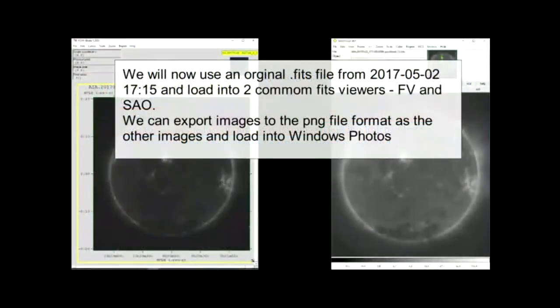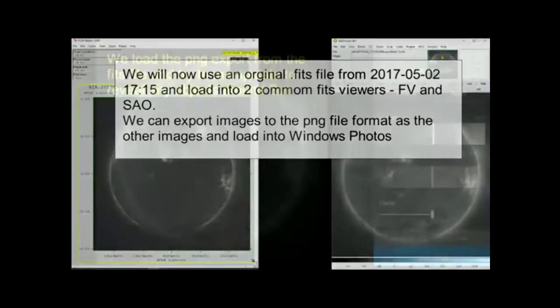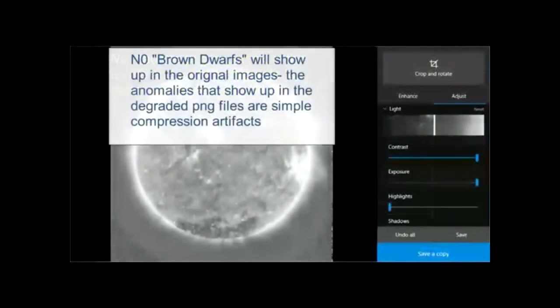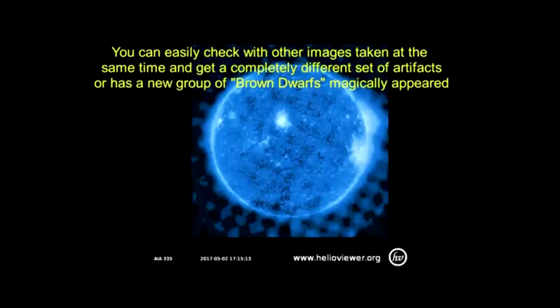Now we will use an original FITS file from 2017, May 2nd, and load into two common FITS viewers, FV and SAO. We can export images to the PNG file format as the other images and load into Windows Photos. We load the PNG export from the FITS file and try to manipulate to reveal any objects around the sun. No brown dwarfs will show up in the original image. The anomalies that show up in the degraded PNG files are simple compression artifacts.